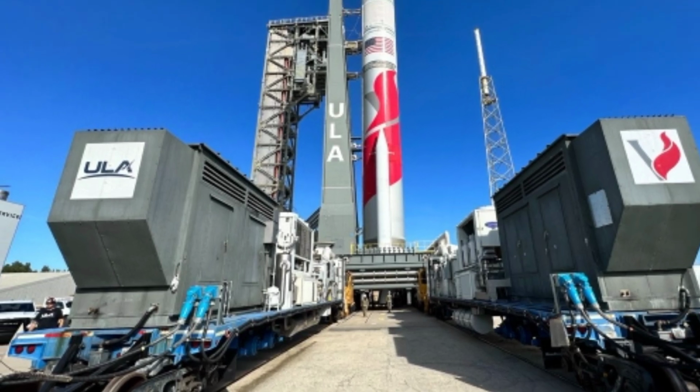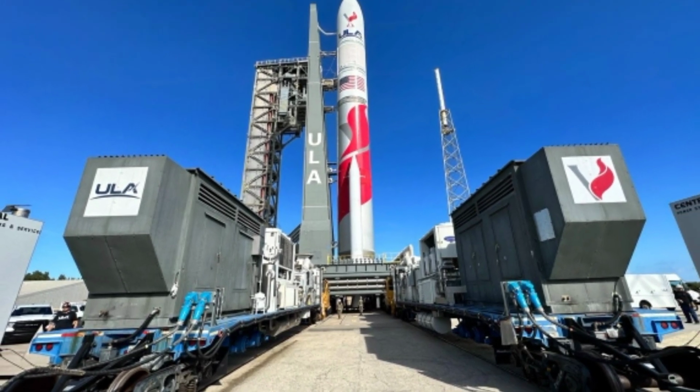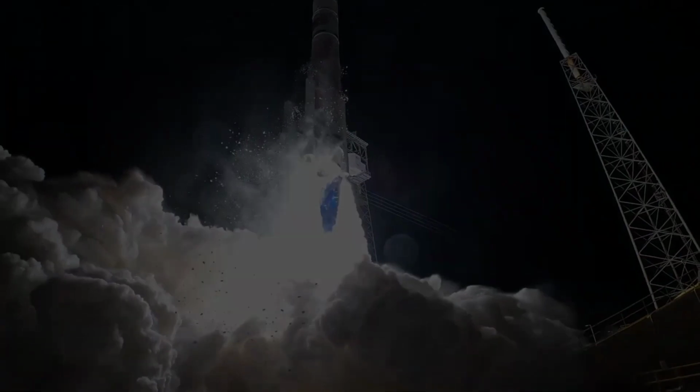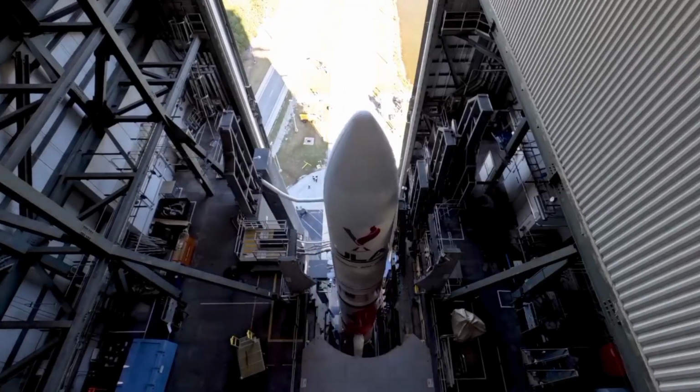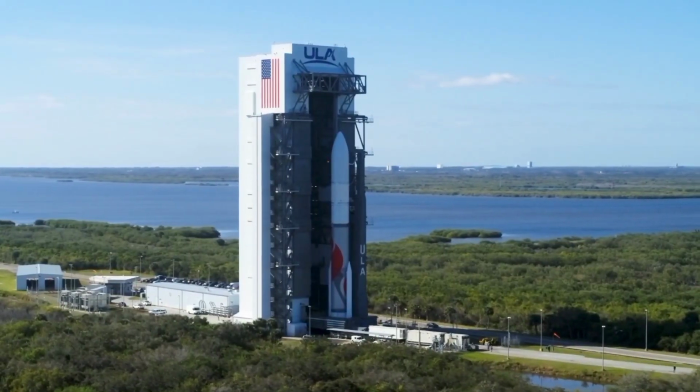inaugural flight, propelling the Astrobotics Peregrine moon lander on the CERT-1 mission. The 202-foot-tall Vulcan lifted off at 2:18 a.m. EST from Cape Canaveral Space Force Station in Florida.